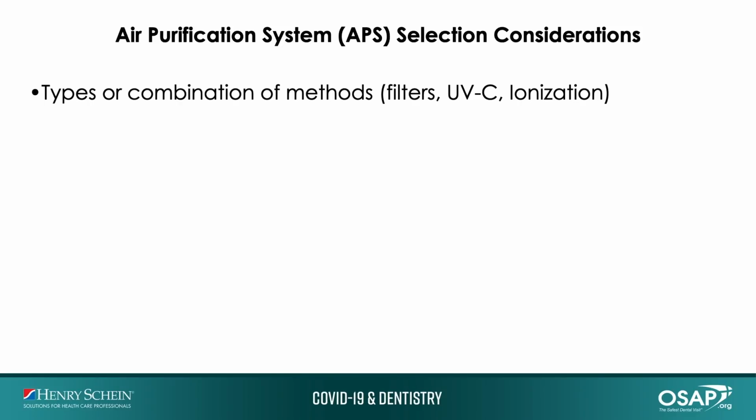Again, the CDC has recommended HEPA filter devices, so you look at different HEPA filtered devices. Using a carbon filter gets rid of odors and some volatile compounds. UVC is the lower wavelength in the UV range, and that's UV GI, also in the ionization. So I just want to give you some background into what you're looking at.